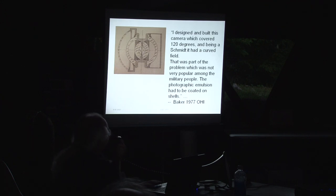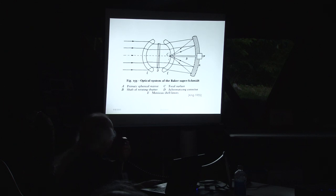He built this camera, which covered 120 degrees. Being a Schmidt, it had a curved field, and that was part of the problem, which was not very popular among the military field. They asked him to build Schmidts that had flat fields, which he did. That's called the Baker Schmidt. And he started developing these things and refining them. For Whipple, though, the curved field wasn't that much of a problem.